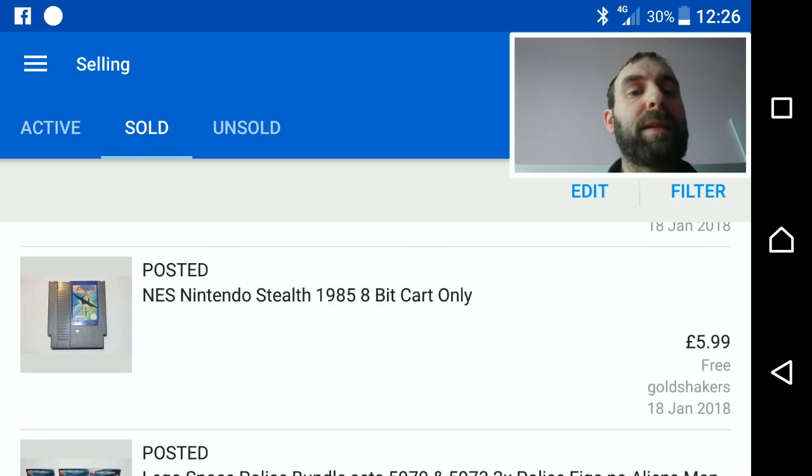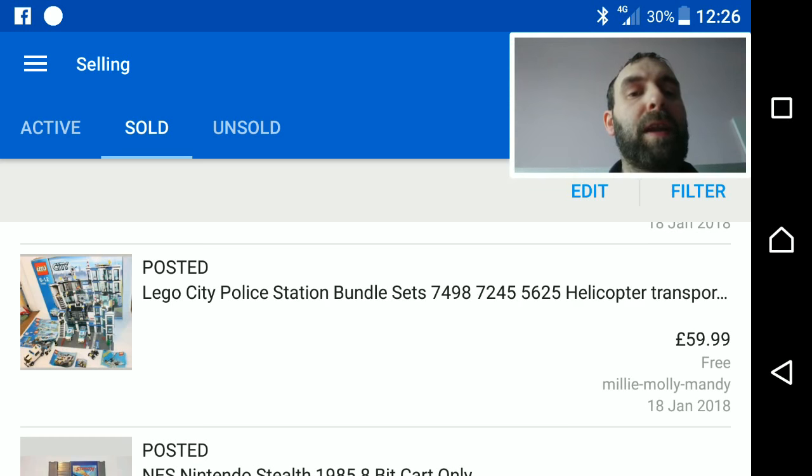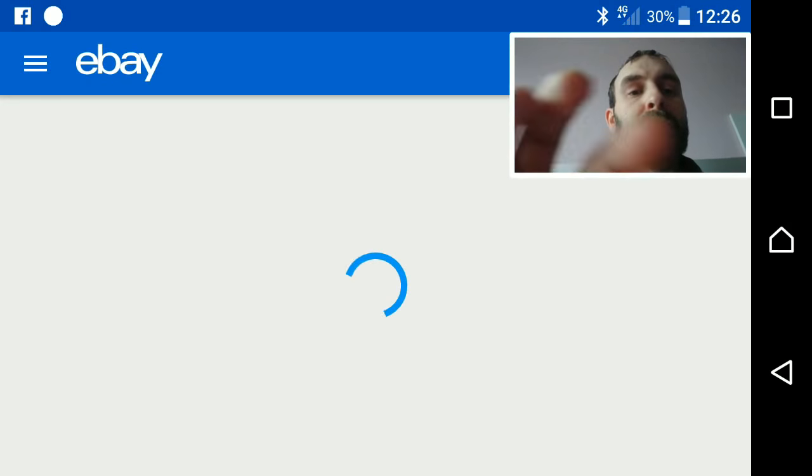Then there was a NES game, Stealth 1985, a game that's been kicking around for ages. Then we've also got the police station. I also put a few other little sets with this, so I bundled that up and got £60 for it.